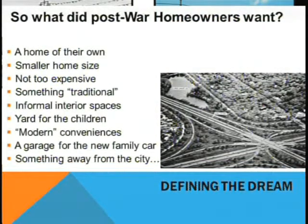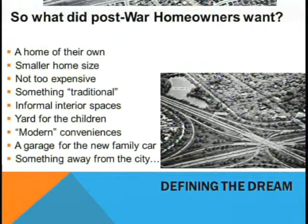So all of these elements, how did this change what the post-war homeowner wanted? They wanted a home of their own. They wanted the home to be smaller because it was inexpensive. They wanted something traditional. They wanted to pare down their living spaces, make them a little more formal and functional. They wanted a yard. They wanted the modern conveniences. A garage, of course, for the new family car, and something away from the city.